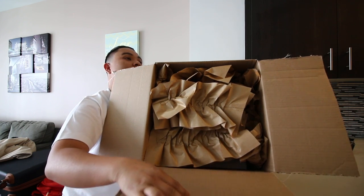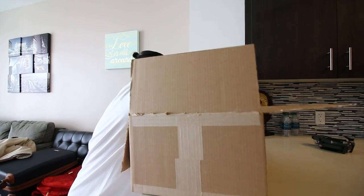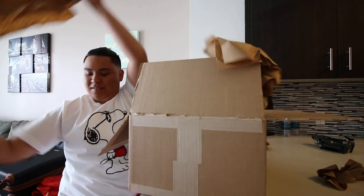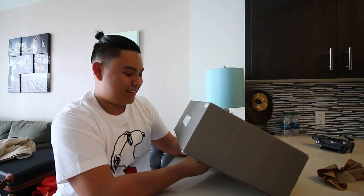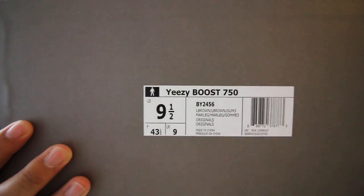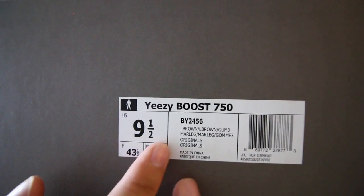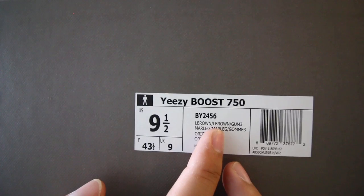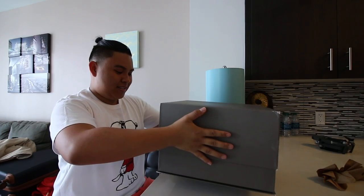I felt some paper. Oh, the phone. Wait. This is a trick. Holy shit. So they sent over a pair of Yeezy Boost 750s. What colorway is that? I can't read it backwards. Looks like brown and... is that English? That's brown too. And gum. Oh, oh, oh.